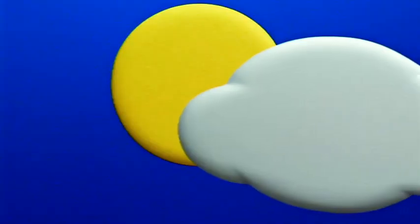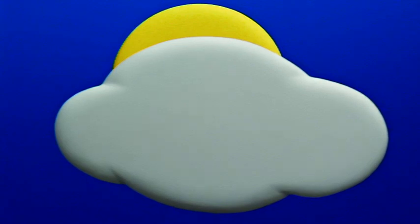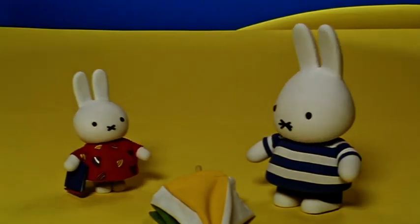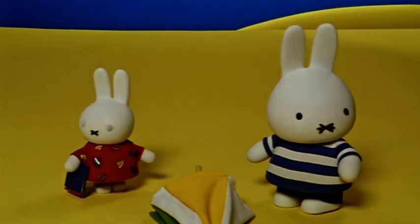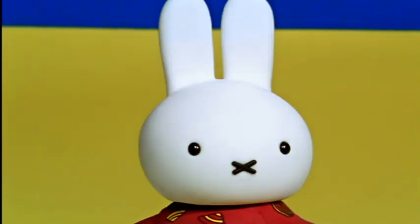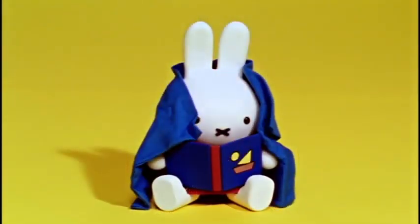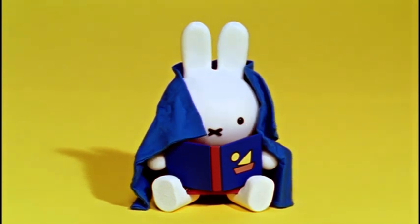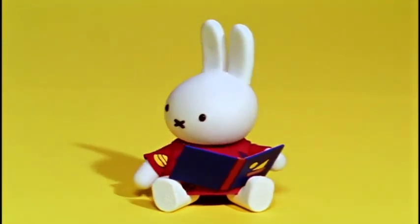Just then, a large cloud floated across the sky and blocked the sun. Miffy laughed. "Now the whole beach is in the shade," she said. But soon the cloud drifted away, and Miffy was in the hot sun again. There was nothing else to do but cover herself with her pretty blue towel. But there was a strong breeze, and the towel blew away.